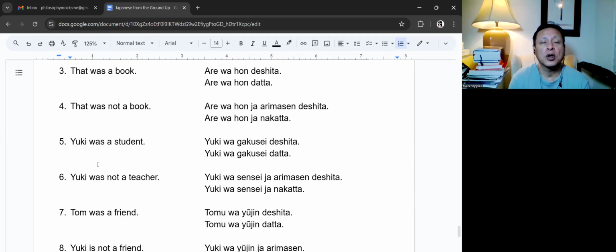3, that was a book. Are wa hon deshita. You could have said sore wa hon deshita. I think that would be fine. And then informal, are wa hon datta. That was not a book. The reason why it's are is because it's more distant, right? It's not here. It's in the past, right? In that sense. So, あれは本じゃありませんでした。I always mess up the little sing-song pattern. あれは本じゃありませんでした. And informal, あれは本じゃなかった. Okay.